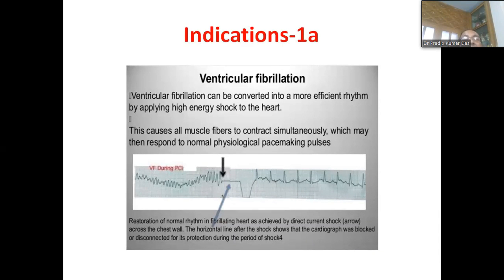Indications are quite clear-cut. It is ventricular fibrillation. Ventricular fibrillation can be converted into a more efficient rhythm by applying a high energy shock to the heart. If you see the ECG tracing, this rhythm is a VF, and when the DC shock is given, there is a temporary cessation of all electrical activity, and then the sinoatrial node takes over the electrical activity, giving normal rhythm again. This causes all muscle fibers to contract simultaneously, which may then respond to normal physiological pacemaking pulses.